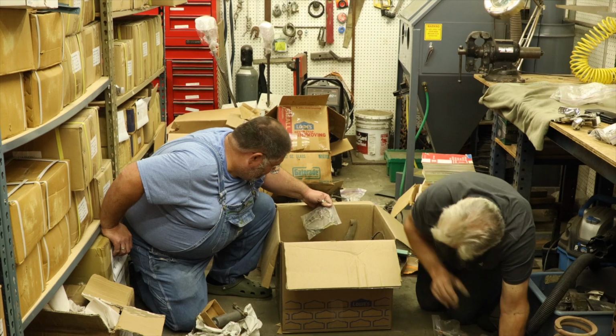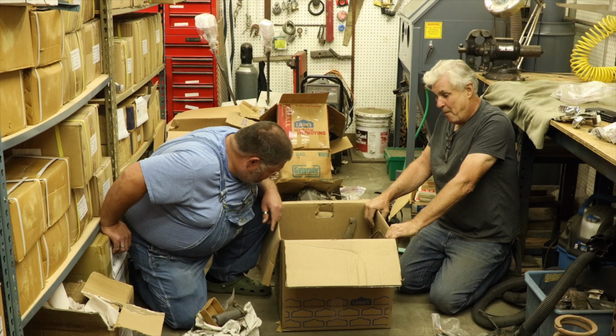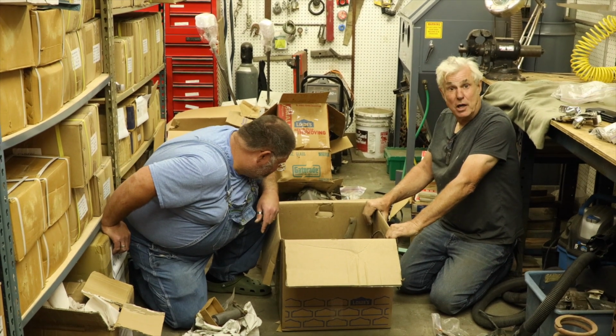53 taillight. Just what I need. More radios. More radios that don't work.